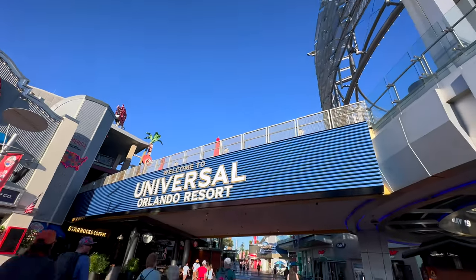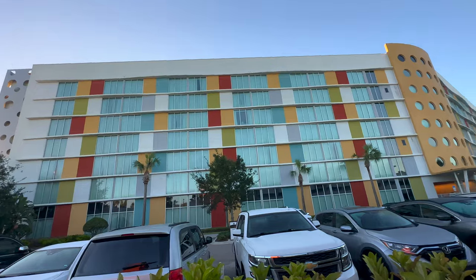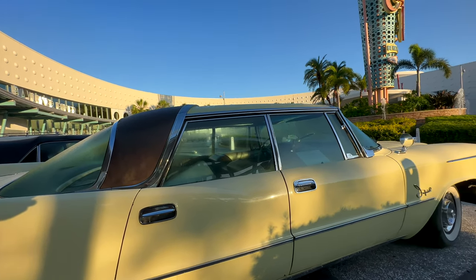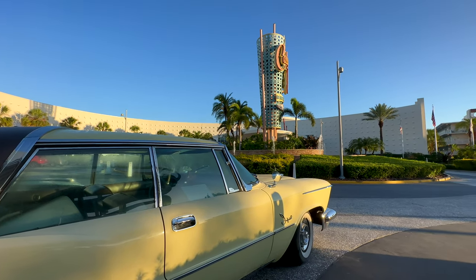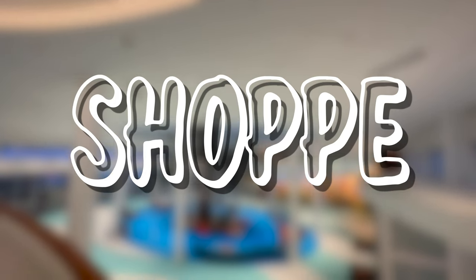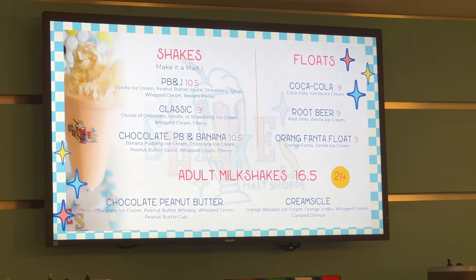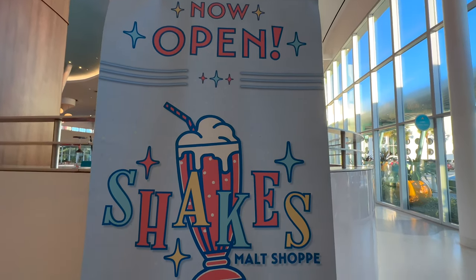Recently, on one of my trips to Universal Orlando, I was staying at the fantastic resort Cabana Bay. They actually had something new there that popped up last year that not too many people have mentioned. It's an actual new quick service restaurant that they debuted called Shakes Malt Shoppe, which serves everything that you can possibly want, like smoothies, shakes, and adult shakes with alcohol in them.